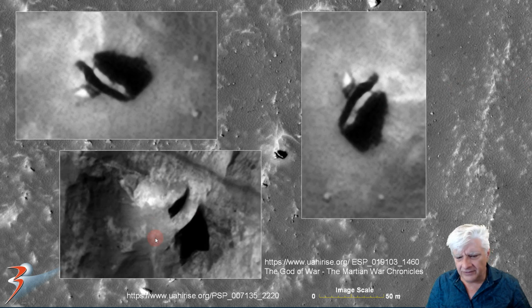This is another one I featured recently from the God of War, the Martian War Chronicles. I've tilted this one 90 degrees to give you an idea of the same geometry and shape. This one's got what look like openings over here. So wind traps, the openings, underground entranceways, hangars, or just geology?